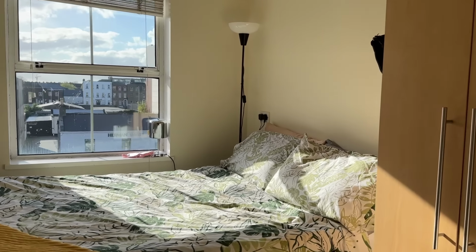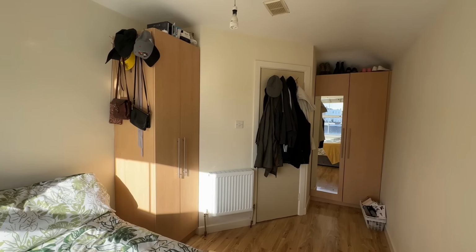I'm trying to come up with some solutions, like I'm going to get some blackout curtains that I'll keep closed during the day, which will hopefully keep the heat out. Of course, some fans and that kind of thing. I think that it's worth it because having the sunshine year round is amazing. Really nice natural light in here.